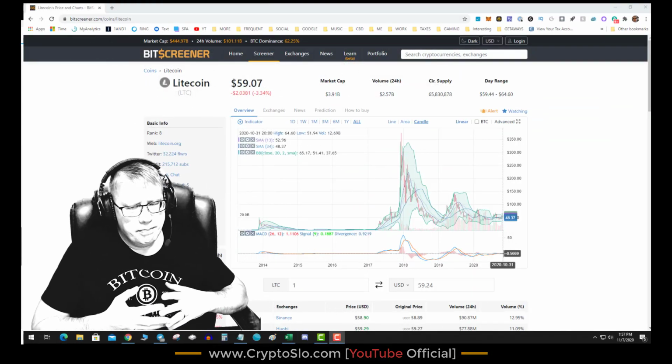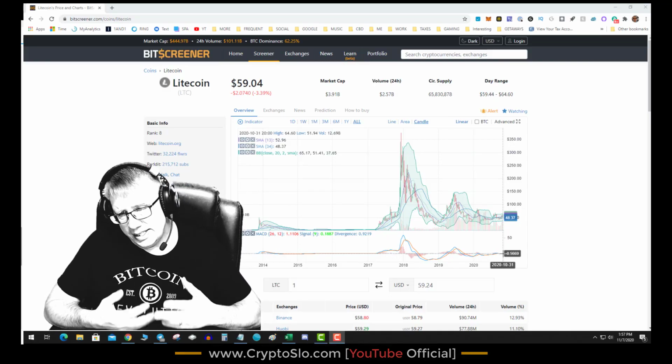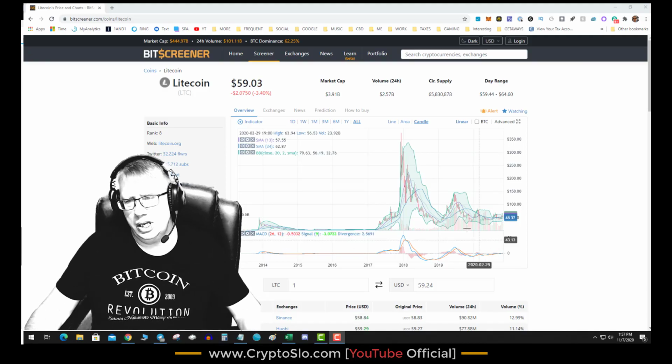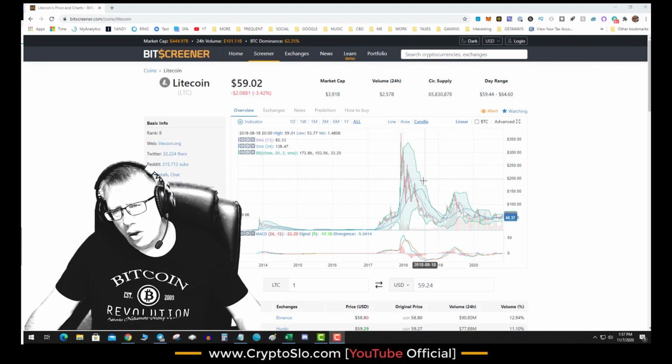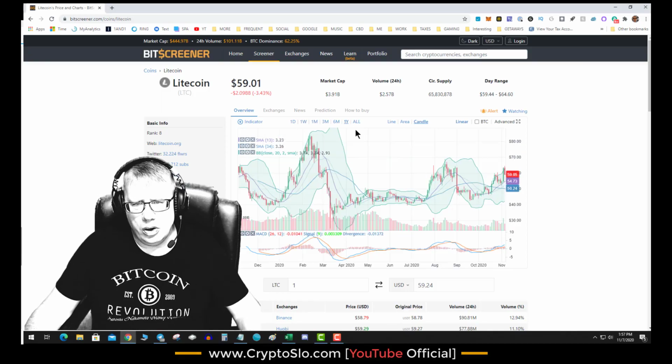What does that mean? That means it's either going to dump or it's going to have a massive explosion upwards. 1334, you can see you got the confirmation, the crossover on the all, and then we had the dump, and then we had the pump, we had the dump, and we've stayed below that 1334 on the all scale.